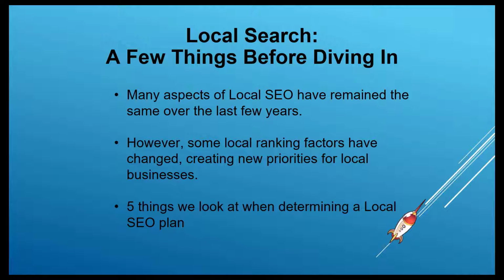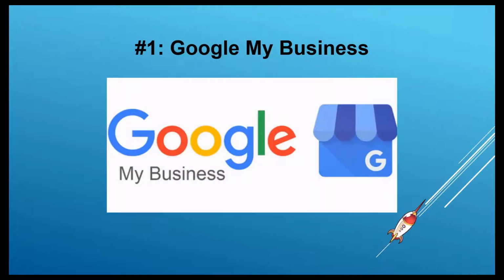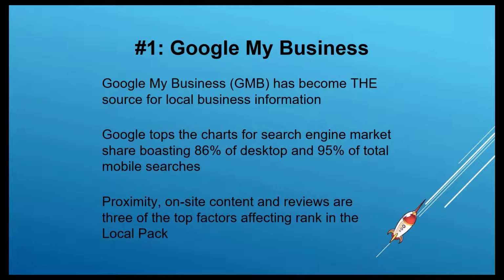So today we're going to look at 5 things that we at SEO Rocket, and me personally, look at when I'm determining a local SEO plan. The first thing, like I mentioned, Google My Business. It has become the source for local business information on the web. Google tops the charts for search engine market share. 80% of desktop searches go through Google, and a whopping 95% of total mobile searches go through Google. So they have the market cornered. So obviously, Google My Business and Google in general is and should be your top priority.